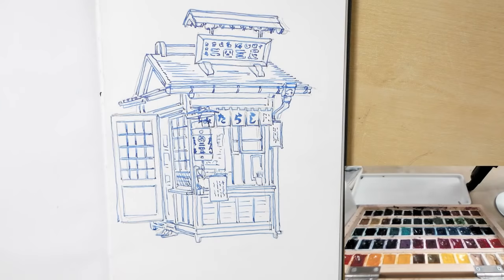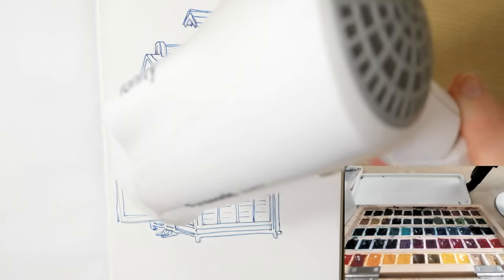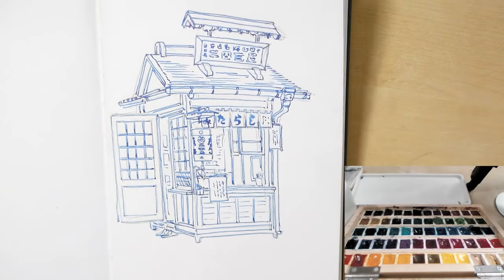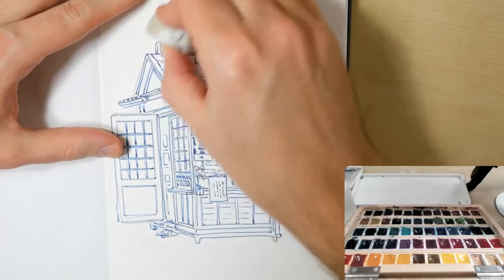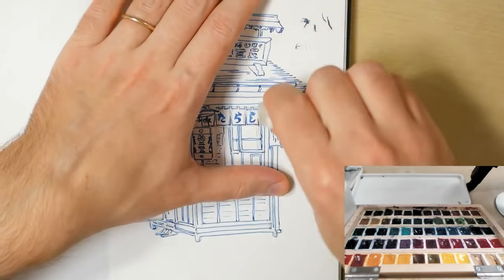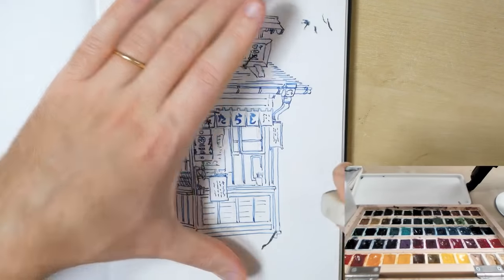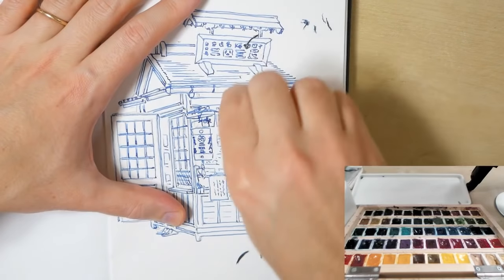Wait, I'll dry this. I use a lot of sketchbooks. I have a ton of sketchbooks. I have too many sketchbooks probably. I have some Moleskines that I use for memo taking and sketches on the go if they don't have to be really nice.